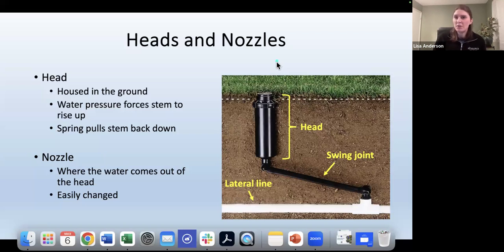The reason it's important to know the difference between just a head overall and a nozzle is that often people think if something's wrong that they need to replace the whole head, when often you can just change out the nozzle. The nozzle is much easier and cheaper to replace than the entire head. You'd only want to replace the head if it's like leaking out of the bottom or just major geysers are happening when you're turning on your system. But in most cases, you can just swap out the nozzle.